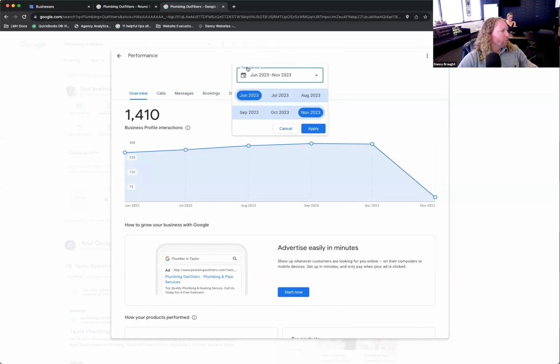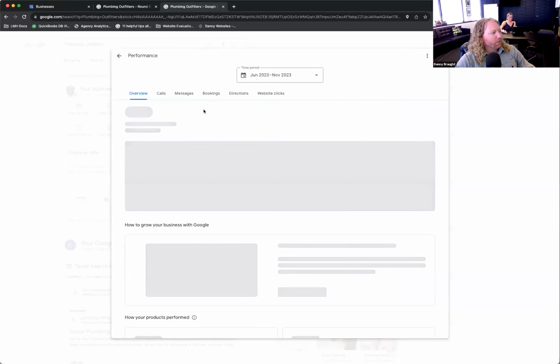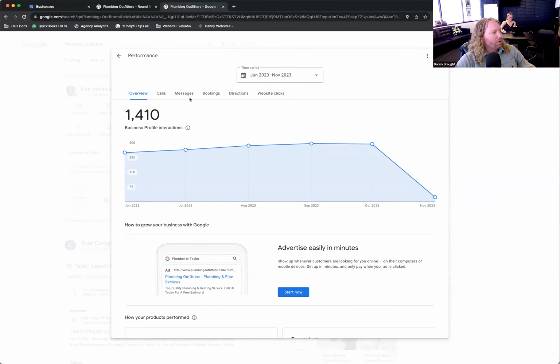So this is showing full months of what they have. So first, when you come in here, you're going to be here. You'll have your profile strength of what they're doing. And then you're going to go to this performance here. Right here on performance, when you click this, it's going to pull up what they have now.